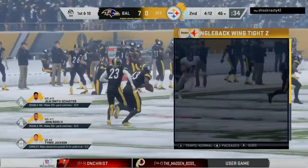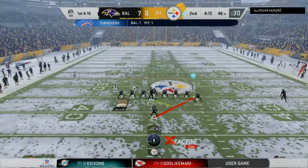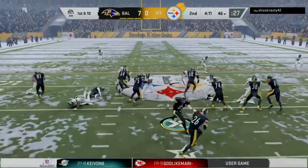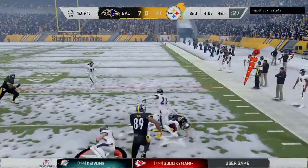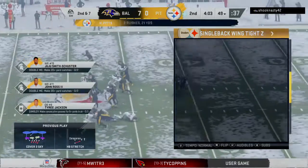And this might not be the last interception we see, Brandon. Both of these teams like to throw the football, but here in this snow, the ball's not going to always go where you want it to. And this one winds up getting intercepted. On 1st down, Pitts. And down he goes at the 49, a 3-yard pickup.